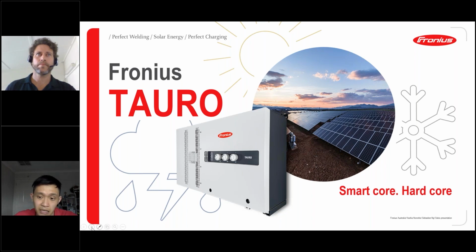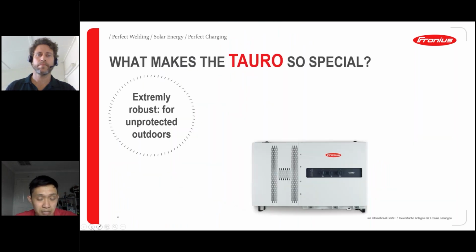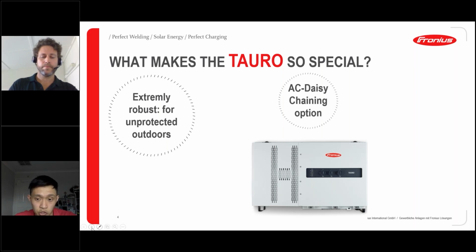There's all the smarts inside, but it's also hardcore in extreme conditions. So what makes this inverter, the Fronius Tauro, very special? First, we wanted to make sure that the inverter can withstand really unprotected outdoor installation, and very harsh weather conditions in general. We want to make sure that the inverter, especially in Australia, where it gets really warm with a lot of dust, can cope.